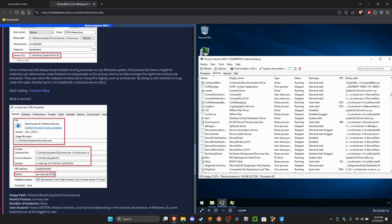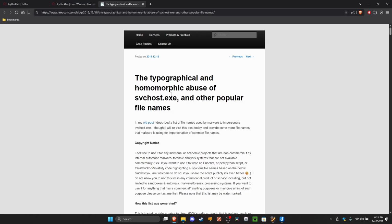So since svchost.exe will always have multiple running processes on any Windows system, the process has been a target for malicious use. Adversaries create malware to masquerade as this process and try to hide among the legitimate service hosts. They can name the malware svchost or misspell it slightly, such as scvhost. By doing so, the intention is to go under the radar. And another tactic is to install or call a malicious service, which is the DLL. So actually reading, there's a Hexacorn blog here, Typographical Homomorphic Abuse of svchost.exe.